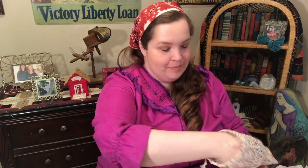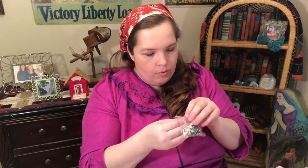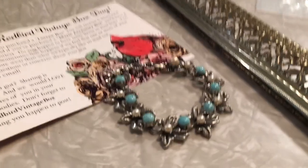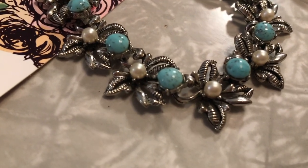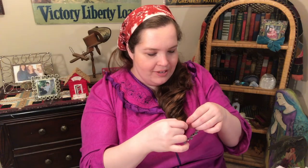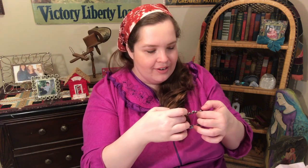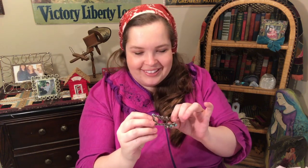So, next item. Ooh. Oh, it's a really pretty bracelet. Oh, I really like this. This is very similar to a bracelet that they were showing that I requested. Yeah, it's lovely. Oh my goodness, I like it so much. I kind of want to put it on right now, but I also think it might take me a little while to put it on. So I'll give you guys a close-up of it. It's so pretty. I love it. It's very much my style.